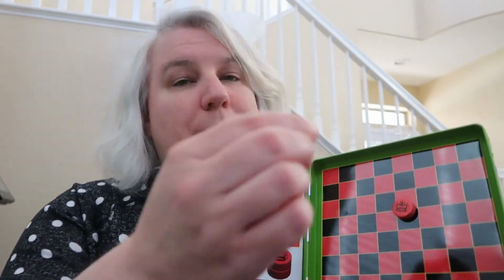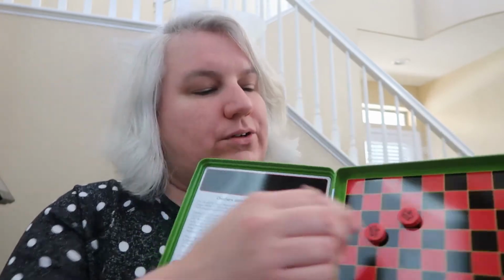Even in the tic-tac-toe game, the pieces are quite large. I mean, they're about this big. So it's really easy for little hands, especially hands with fine motor issues, to pick up the pieces and move them around. The last thing I love about these games is they weigh next to nothing and they're very portable.